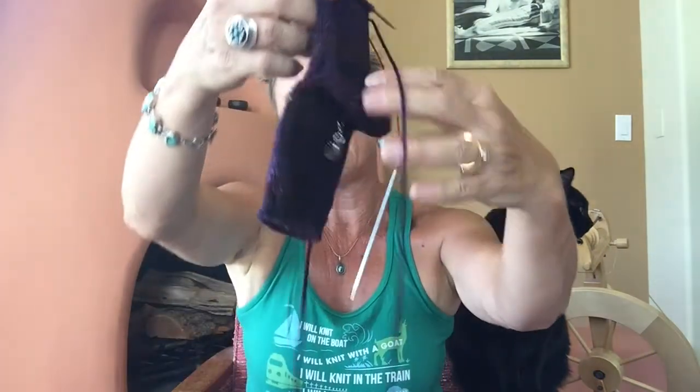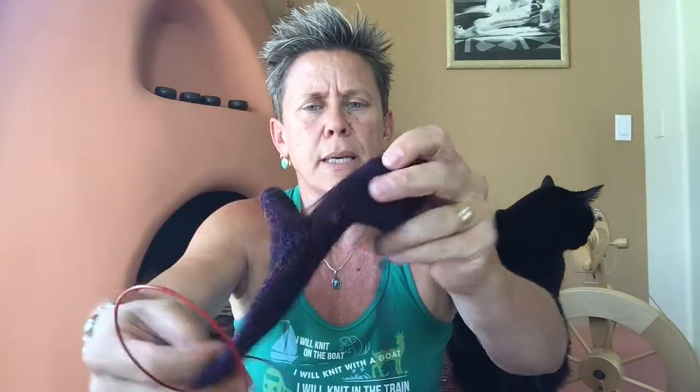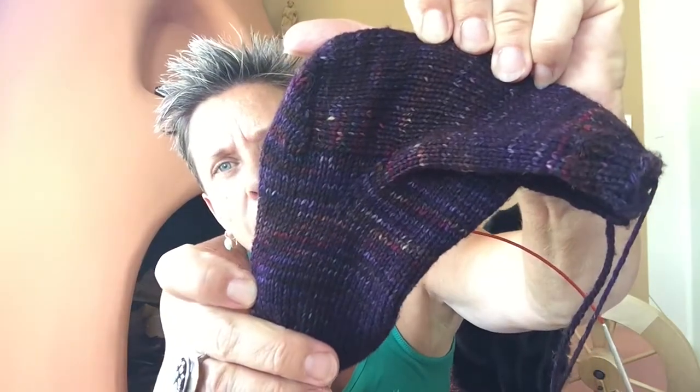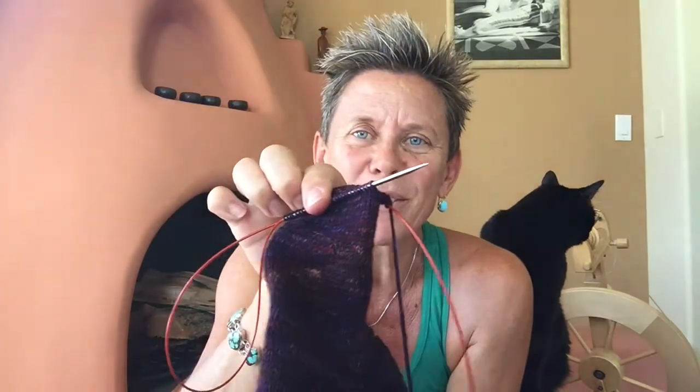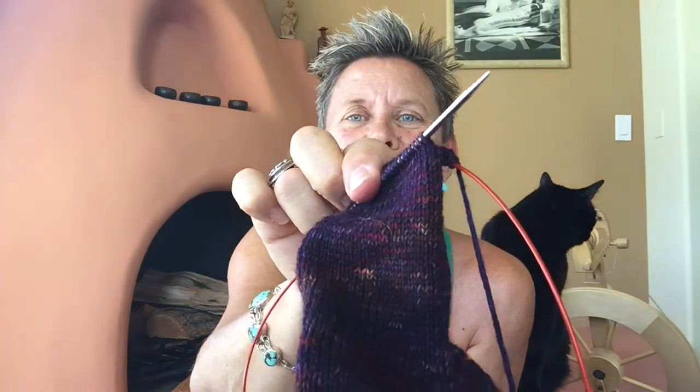So this is where I am. As you see, I'm back to top down, heel flap, but here's the one that I love and that I am repeating, the magic loop. You're all not going to believe that it took me so long to start knitting magic loop. I think I'm the last person on the planet who's doing their socks in magic loop.